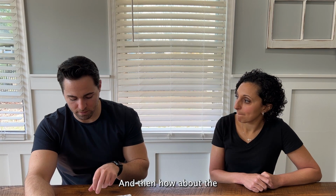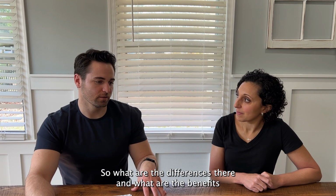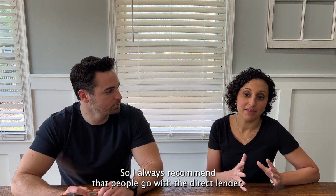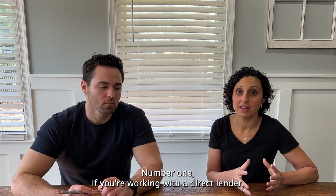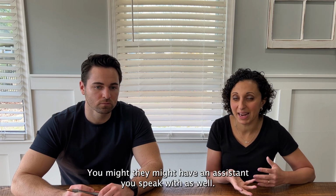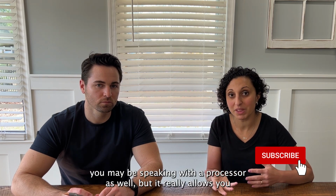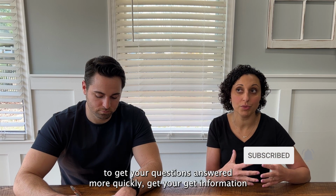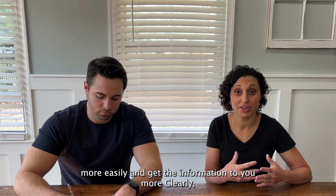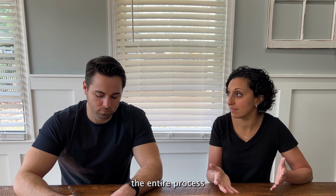And then how about the difference between a direct lender and a big bank? So what are the differences there, and what are the benefits to go with the direct lender versus a big bank? So I always recommend that people go with a direct lender, and there are a few reasons. Number one, if you're working with a direct lender, 9 times out of 10, when you talk with them, you're only going to be speaking with them. They might have an assistant you speak with as well. And then once the loan goes into the processing part, you may be speaking with the processor as well. But it really allows you to get your questions answered more quickly, get information more easily, and get the information to you more clearly.